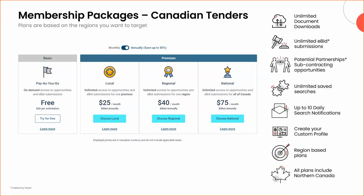Now, as it relates to the premium packages, the local package is by province. So if you want to have access to all the tender documents within one province, then local is for you. All of our premium packages include Northern Canada as well, so Yukon, Northwest Territories, and Nunavut. Obviously the annual package is more worth it for you because you save 50% on the monthly fee. So do consider that.